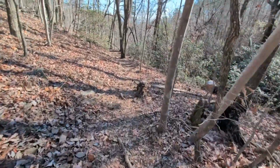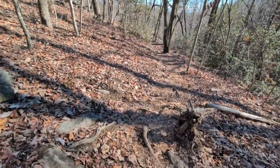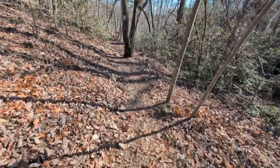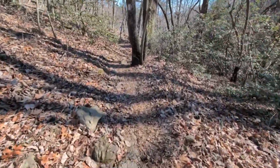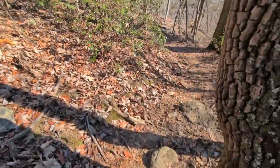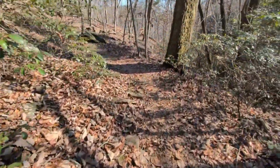so it's a lot of rocks, a lot of tree roots. This trail's supposed to go closer to the creek. I think it might even cross the creek or run real close to it. Another waterfall. Don't know if I can get to it.